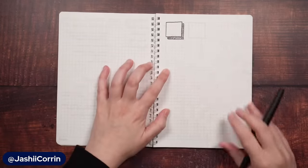So if we draw... I know that somebody's going to call me out for how blunt my pencil is, but haha, I don't care. Alrighty. Can we see that? Is that not too bad? That's a little bit closer.